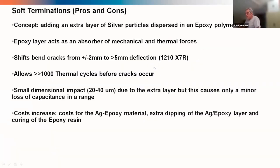Of course, the soft termination not only has advantages, there are also some disadvantages. Let's have a look first at the pros. The concept is adding an extra layer of silver particles dispersed in an epoxy polymer, and this epoxy layer acts as an absorber of mechanical and thermal forces. It shifts the bend cracks from 1-2 millimeters to larger than 5 millimeters deflection. It allows much more than 1,000 thermal cycles before cracks occur.